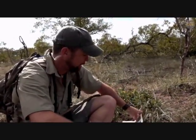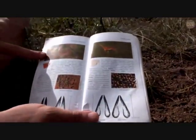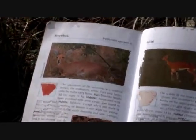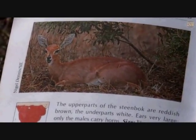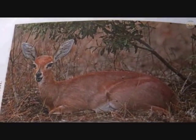So why exactly do they bury their dung like this? It's possibly to be a bit more secretive. We're not quite sure. They are territorial animals, so you'd think they'd want to advertise their presence. But here we have a little picture of the beautiful little Steenbok. And steen, directly translated from Afrikaans, basically means stone. So they're very camouflaged in this little bush here. Probably the smallest antelope we find in the area, and very cool to see.